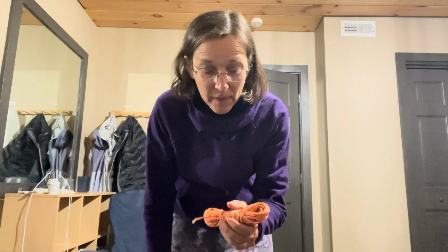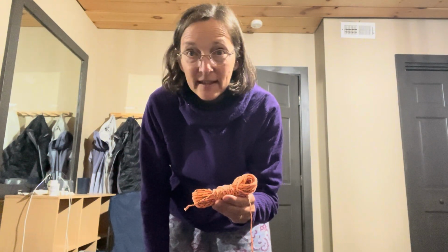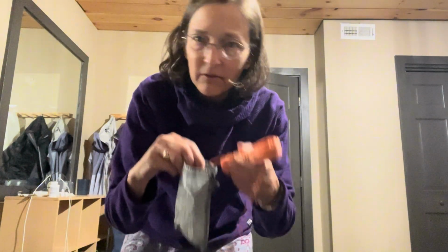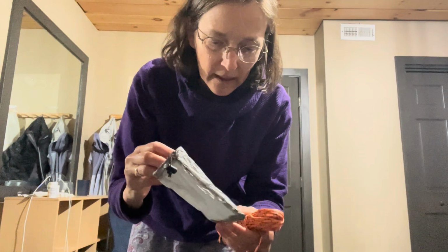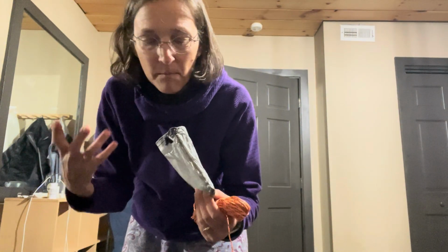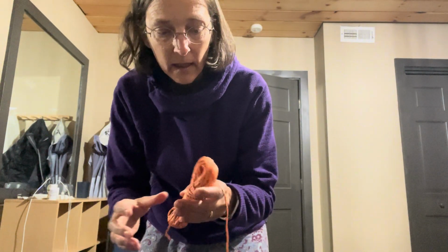Hey everyone. It is day, I don't know what day it is, but I said that I would show you how to tie your bear line so that it isn't all tangled. In the past, every time I've taken my bear line and I thought I've tied it up really well, and then I try and undo it and it's just this kinky mess. So Nimrod, bless him, showed me a way to tie it.